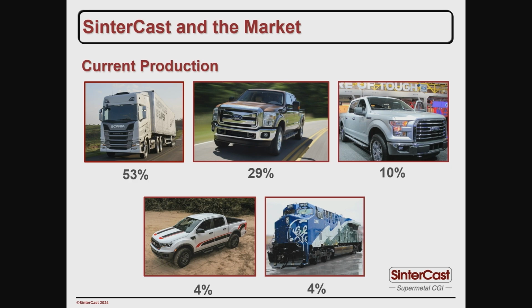53% of our production is now for heavy-duty commercial vehicles, and 29% for the large Super Duty pickups that are sold in North America, 10% for full-size pickups, 4% is SUV and mid-size pickups, and also 4% in the off-road sector. So it's rail, marine, agriculture, construction. So as I said, real focus on large vehicles.